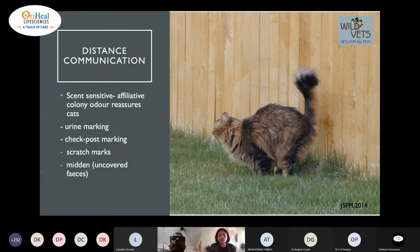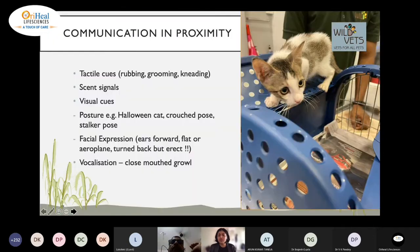They use scratch marks, as we have talked about, and midden, which is uncovered feces. So it's deposition of a little bit of feces around the perimeter of their territory to let other cats know that this is my territory, don't come in. So this is the distance communication that they use.